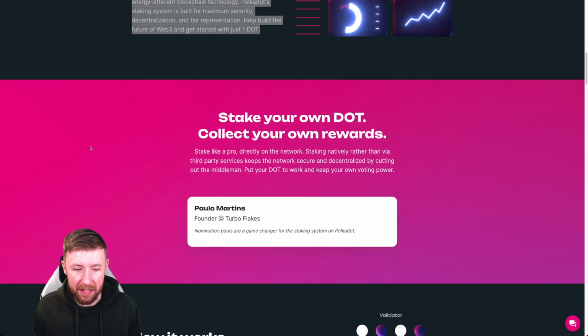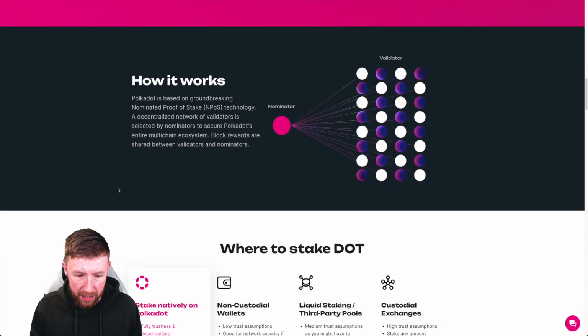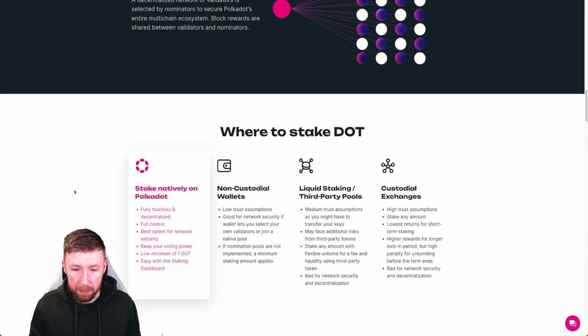So when we're getting this, obviously you can stake your own rewards. How it works, you're a nominator and you pick validators. It's the exact same on pretty much any network, and those validators will do the business for you. And yes, you can stake in multiple places. Not every asset you can stake. I will show you where to go. So make sure you stick around.